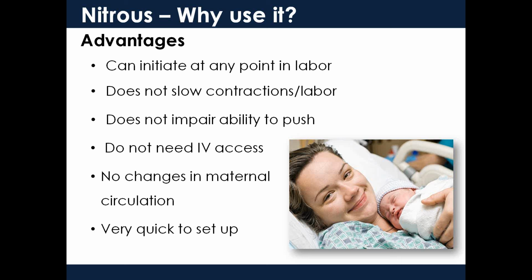There's no changes in maternal circulation with nitrous, so we don't see any hypotension, and consequently, we're not seeing any fetal distress related to that. The Pro-Nox machine is really fast to set up. We are a small community hospital. We do not have 24/7 anesthesia in-house unless it's indicated for another reason. So if somebody comes in and is active and looking for pain management quickly, the nurses are able to set this up within minutes.